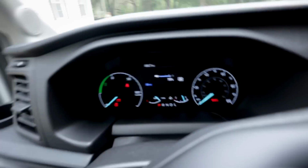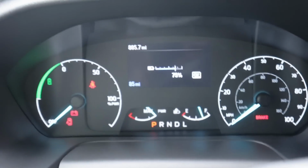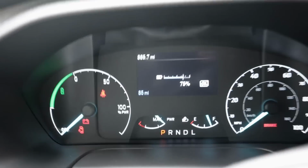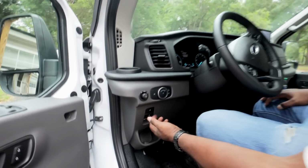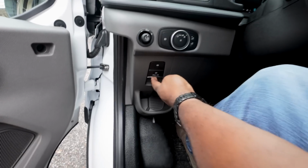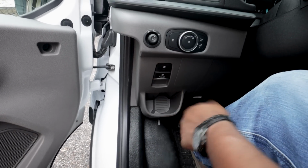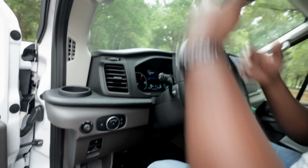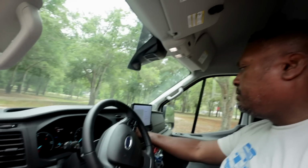All right, so we've got about 75% battery right now. You all can see that right in there. Let's see if we can get that to focus in. Okay, there you go: 75% battery, 85 miles. As far as running this, you've got your e-brake here. You pull it to put it on, and you push it in to take it off. So here, I'll do it. That just came off, just came back on. I use that. I know there's people who don't use that, but I do.